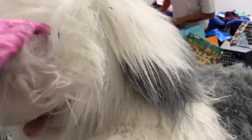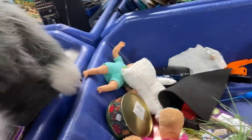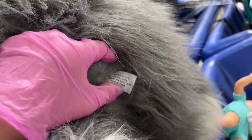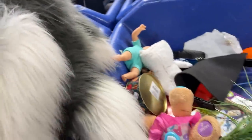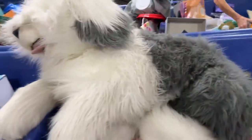I know, sorry about that. This dog is amazing. So big. Life size puppy dog. Imported by CWC. It's a little matted up. But I love it.